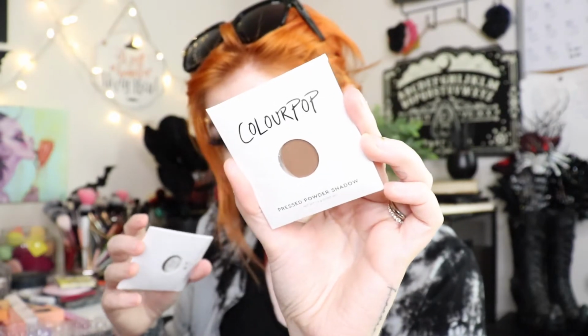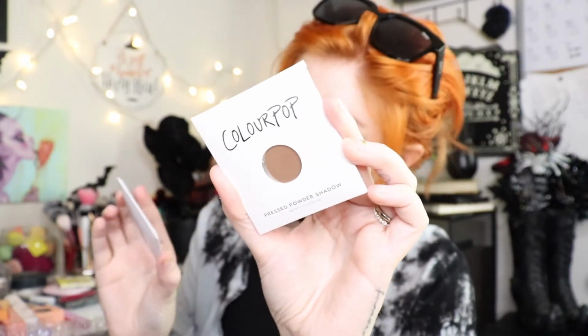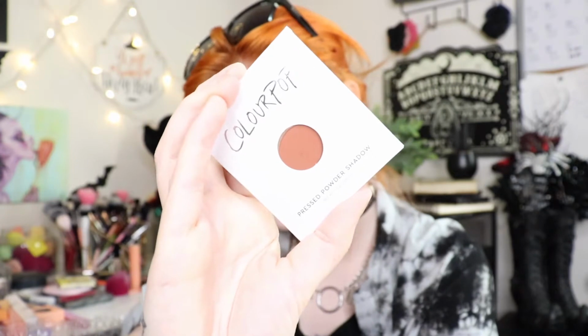And I got 2 pressed shadows. So I have the Get Kraken shade. Let me know. There you go. Looks like that. And then this one is Top Notch. Both really pretty. I think the single shadows that I got can all pair very well together.